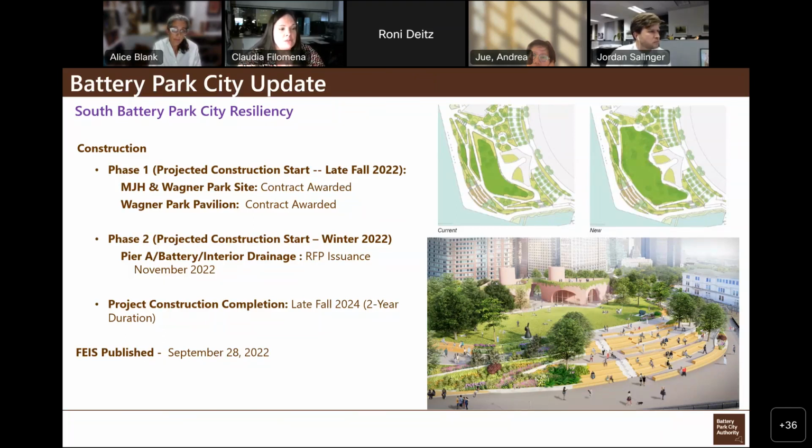For phase 2, which is the Pier A battery and the interior drainage, we expect that RFP to be issued next month, with the construction start heading towards the winter of this year or early winter next year for that work as well. So as we've said before, the project duration is approximately 2 years, 24 months. So that'll put us basically in the fall of 2024 for completion.